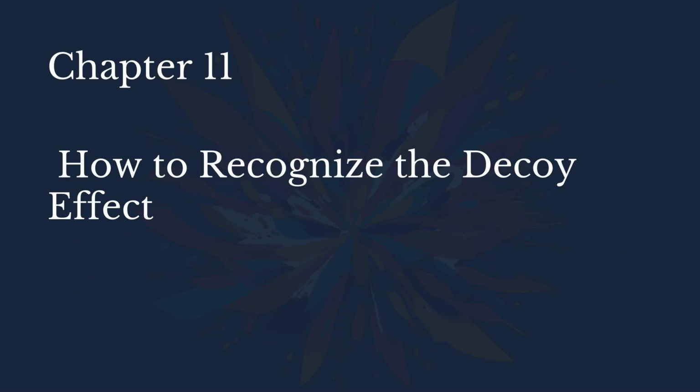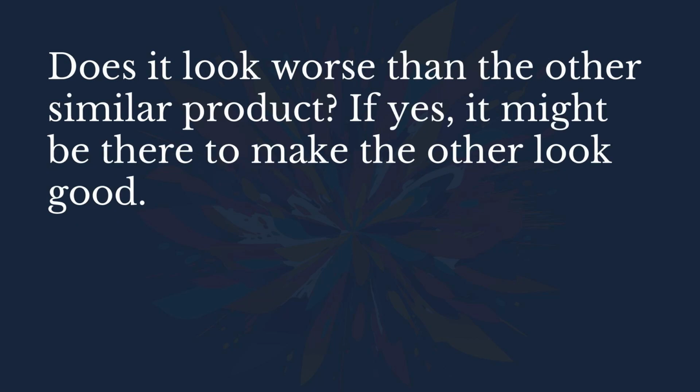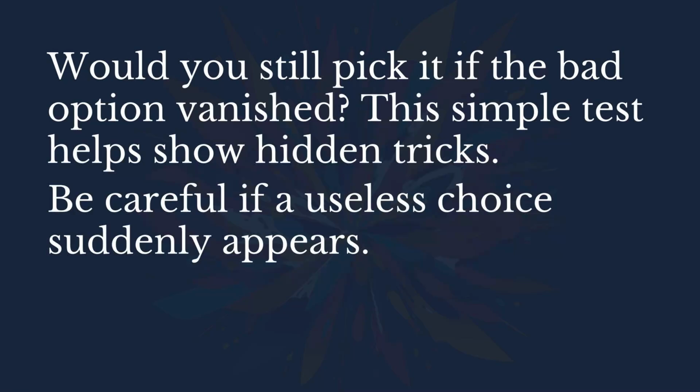How to recognize the decoy effect. To spot the decoy effect, look for a strange option. Ask why that odd choice is even there. Does it look worse than the other similar product? If yes, it might be there to make the other look good. Check if the main product looks better because of it. Would you still pick it if the bad option vanished? This simple test helps show hidden tricks.